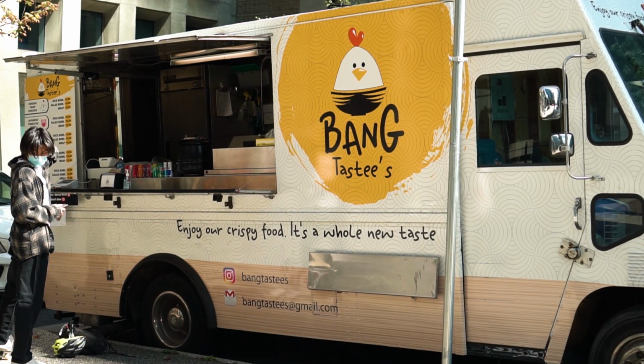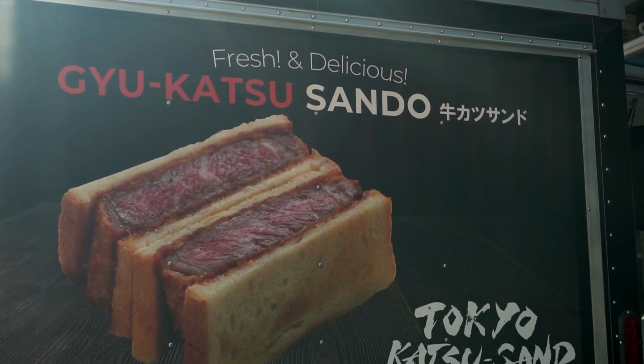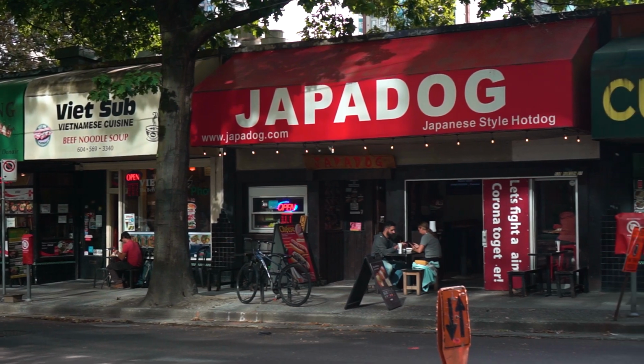Vancouver is a foodie city, buzzing with incredible restaurants of every sort. The best restaurants in downtown Vancouver range from food trucks, which you can see in the back of us, and Japanese pubs, to seafood extravaganzas. There's something for everybody. Vancouver's famous Japadog, Japanese-inspired hot dogs, can usually be found nearby on Burrard Street. Download the street food app to find out where and when the food trucks will be open, or just keep an eye out for the food truck lines.